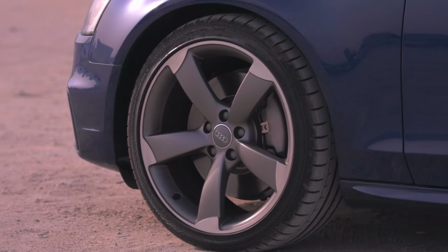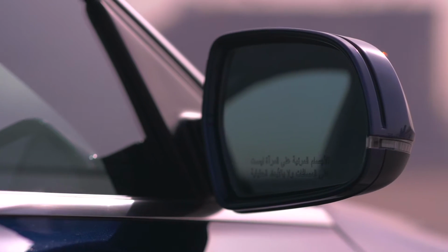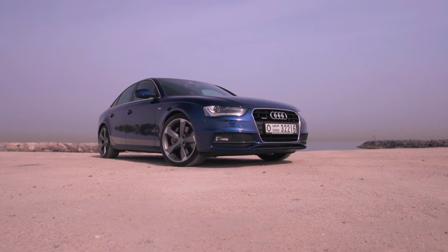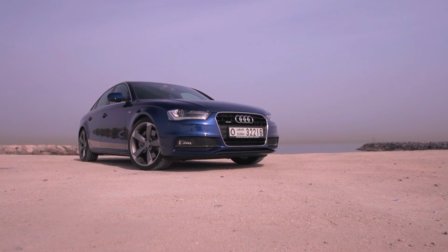Our test car had 19-inch alloy wheels with a 5-arm rotor titanium look, which was probably our favourite feature. To be fair, this is the design for the sophisticated metrosexual, an up-and-coming executive with golf rounds on weekends.